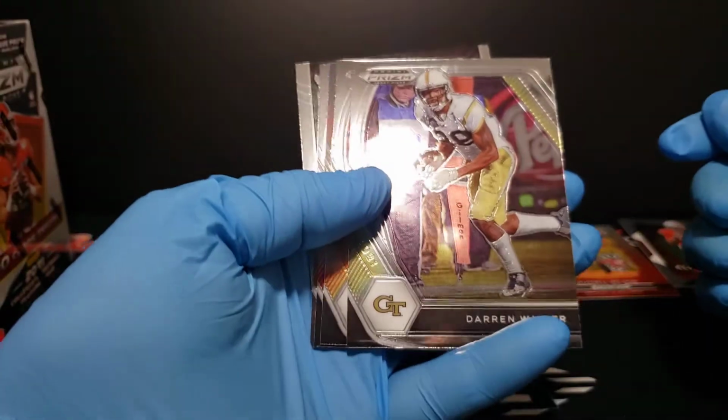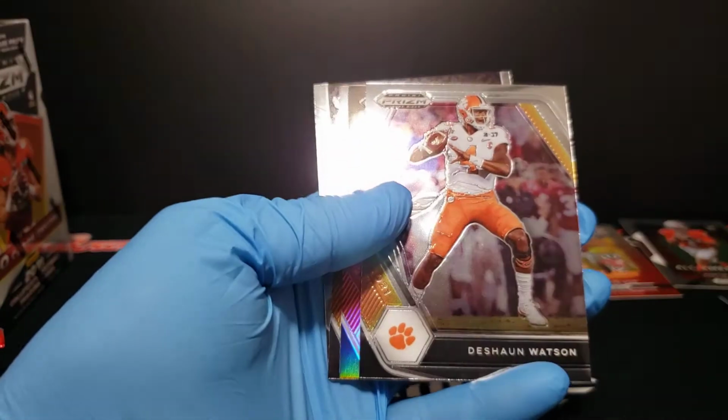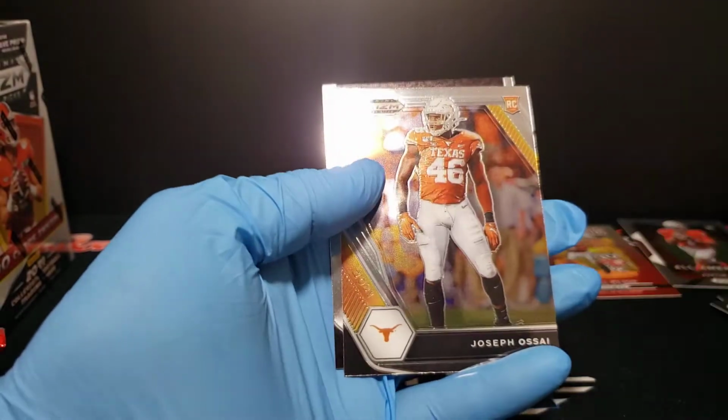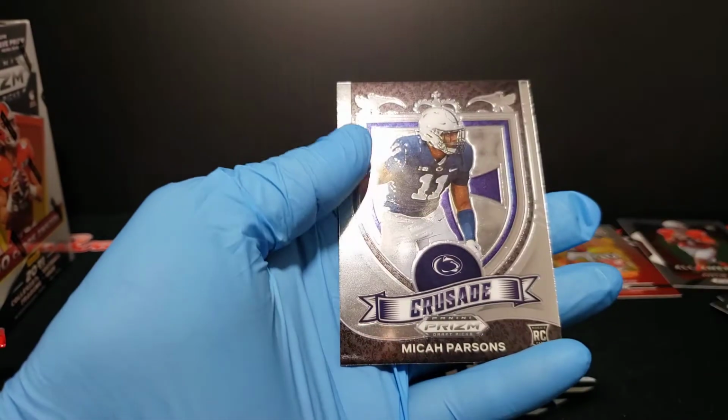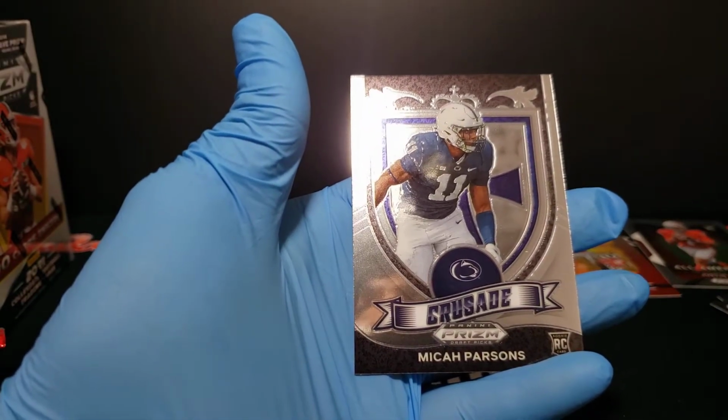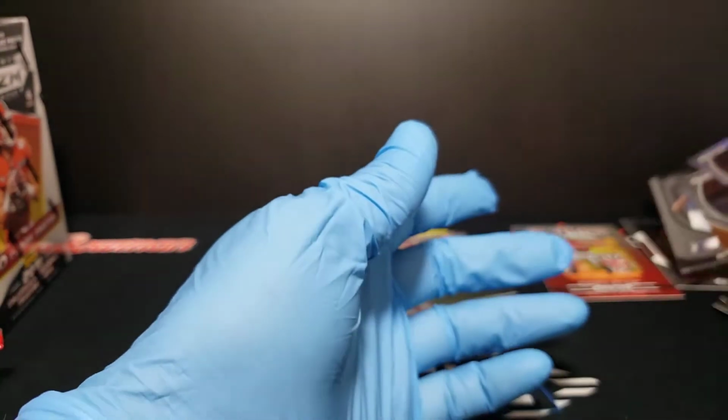Okay, Darren Waller. Little D. Watt. And we got a silver Tyler Vaughn, Joseph Ossai, and then a Micah Parsons for the Cowboys. A little Crusade action there. That one looks like it's a tad off center left to right too.